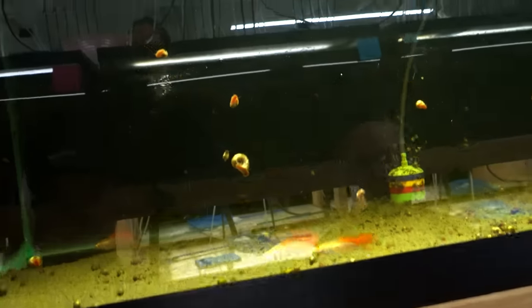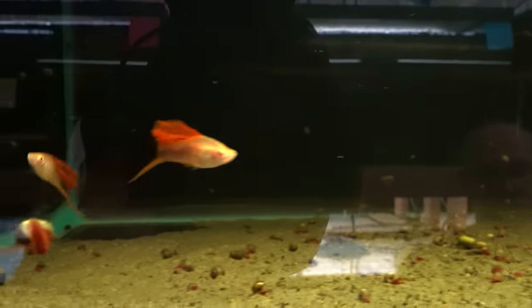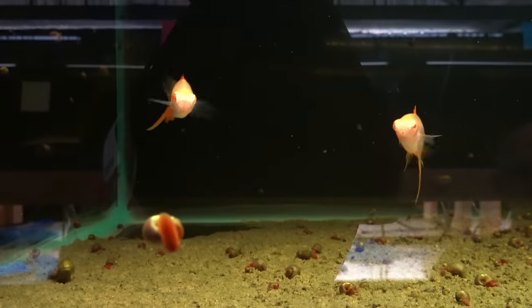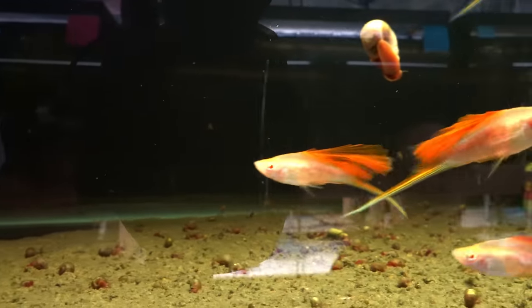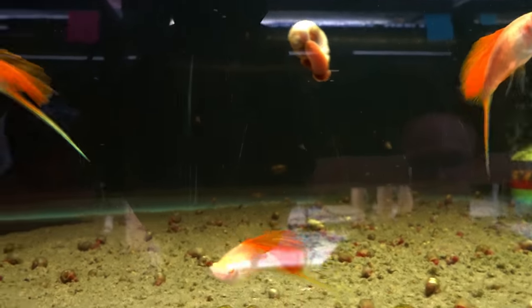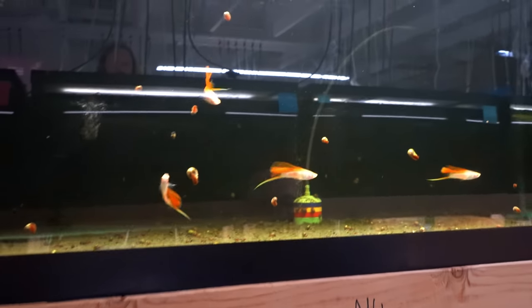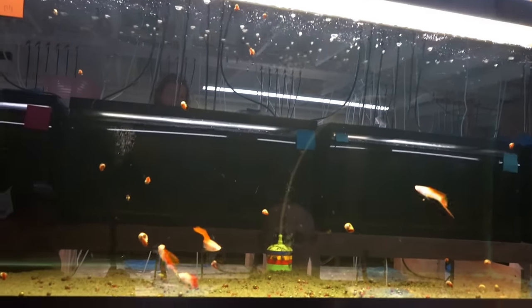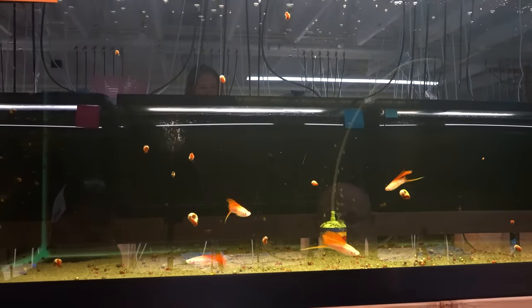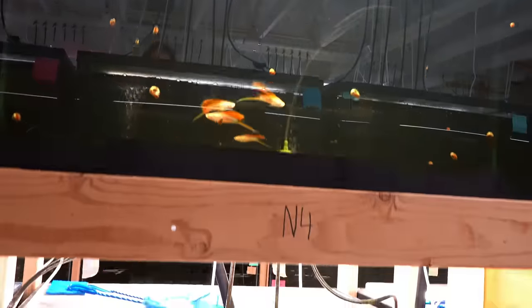So these are albino pineapple males. These are the veil tail variety. You can tell because they don't have the patterning on the body that a typical pineapple would have. And a lot of people are not livebearer people, but they always stop at this tank. Yeah, the colors just stand out. They're so bright. That fin is amazing.